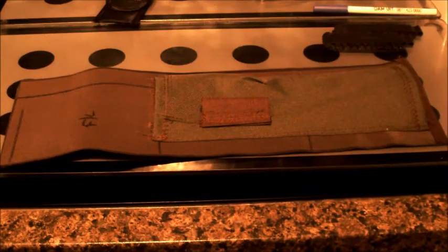Okay, right, take care. Right, ladies and gents, along with the sound of rain on the conservatory, which I love, I've sewn it all up now. This is the inside of the pouch.